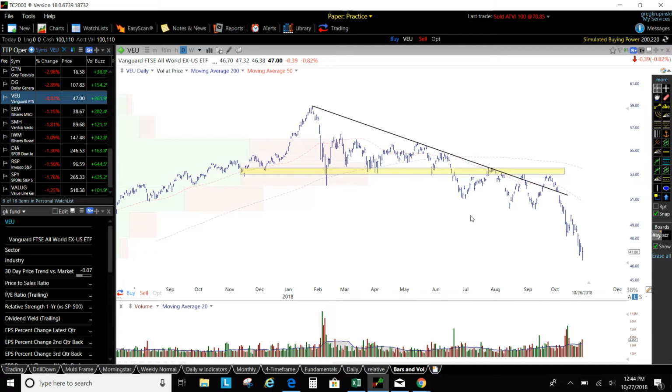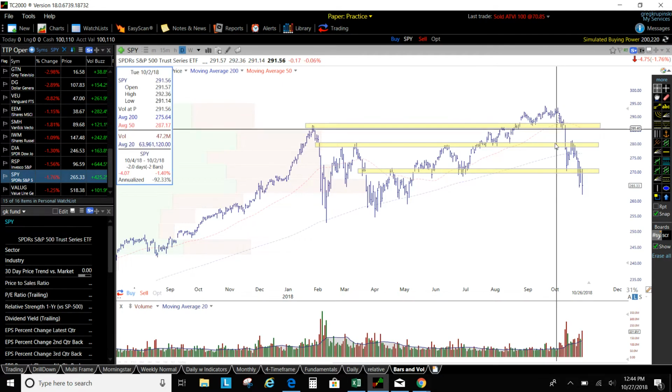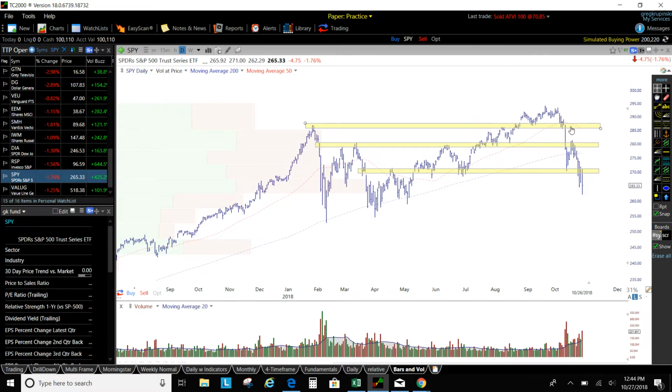And I talked about in last week's video as well, typically preceding these big market corrections, there's usually quite a bit of volatility. So you pull up the chart of the SPY, there you go. There's a lot of volatility there. That's a 10% down move in just a few weeks. And we had that at the beginning of the year, to be clear, and it worked itself out. But we also had that rising 200-day moving average, and we don't have that this time.